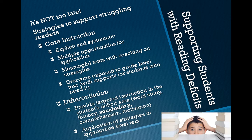We also need to be providing differentiation within our reading class. This means providing targeted instruction in the student's deficit area. For secondary students, these deficits tend to be word study, fluency, vocabulary, comprehension, and motivation. This contrasts with lower elementary students' need, which can include phonics, phonological awareness, fluency, and vocabulary and comprehension. Of all the things that can boost students' achievement in reading, vocabulary instruction tends to have the greatest effect size. Finally, students also need time to apply the strategies they're learning in their appropriate level text, not just a grade level text. So they should be reading a wide range of texts.